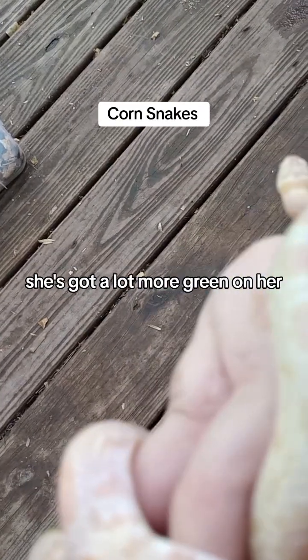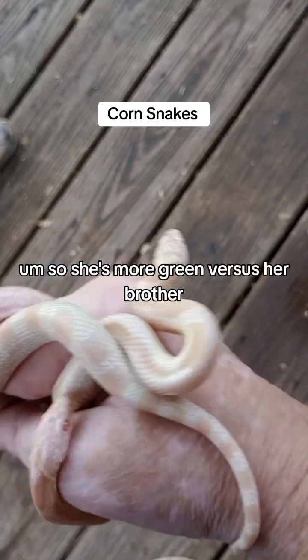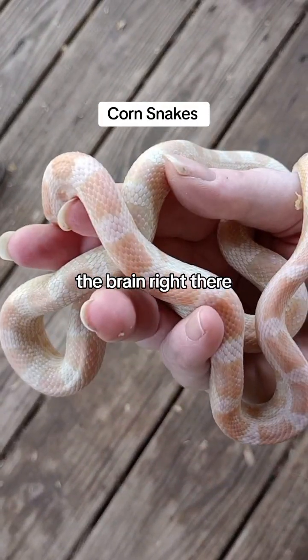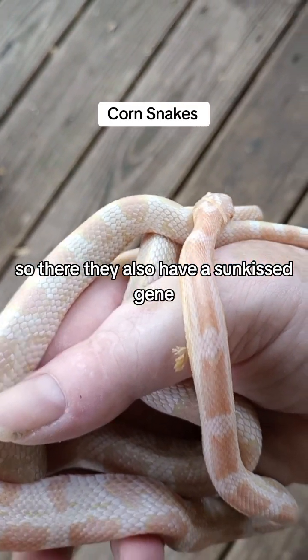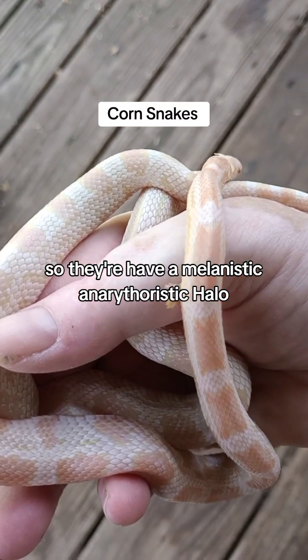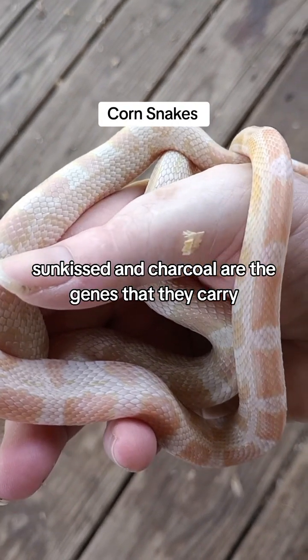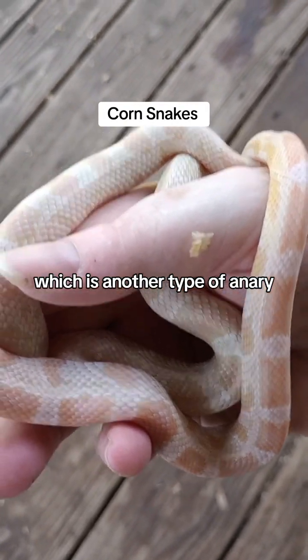As she's aging, she's got a lot more green on her. You can really tell the difference. So she's more green versus her brother, the Brain, right there. So they also have a Sunkissed gene. So they have amelanistic, anerytheristic, halo, Sunkissed, and charcoal are the genes that they carry. Actually, it's not anery, it's charcoal, which is another type of anery. You can really see the difference.